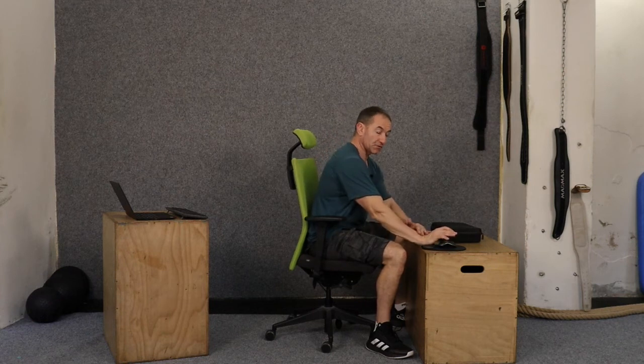But if I'm too low, it's going to be cricked. Okay, if it's too high, it's going to be hard. You want to have this nice neutral wrist position, and I can work on the keyboard and work on my mouse without any issues. So very important is number 5, keyboard and mouse placement.